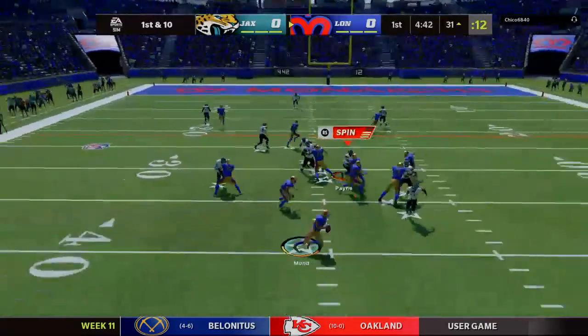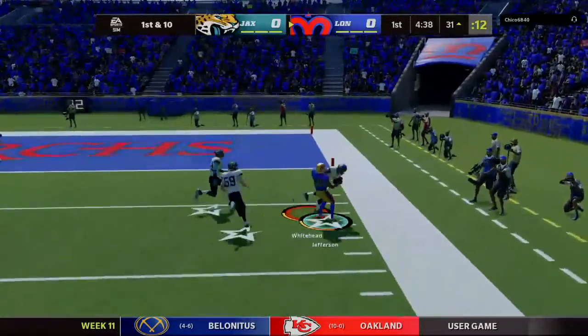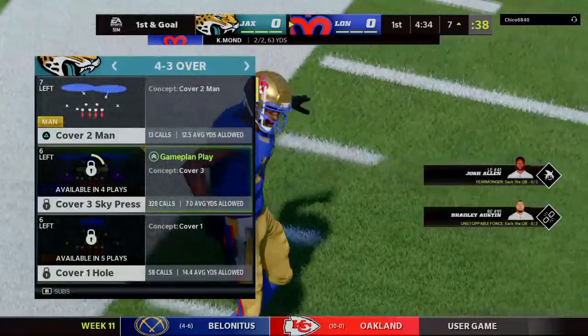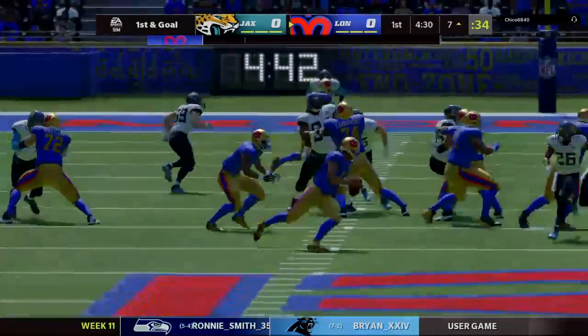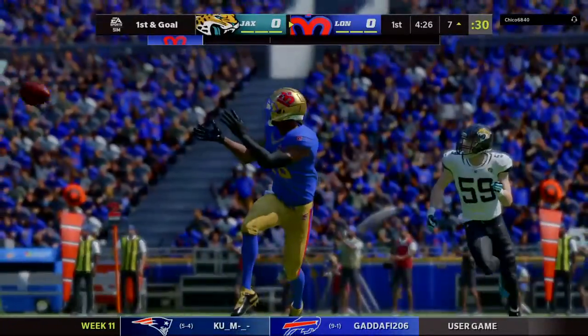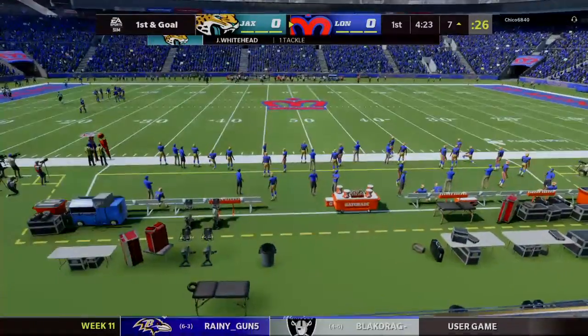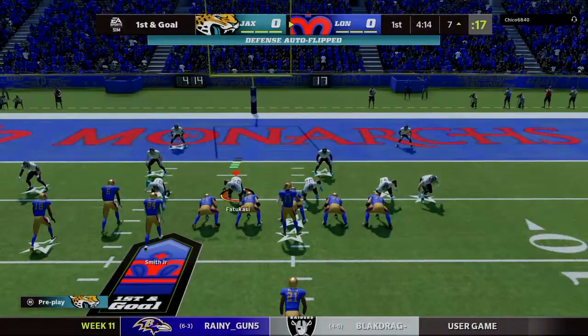Off the play fake, Mon. This one brought in by Jefferson. And finally down he goes as they work it inside the 10 to the 7. Boy, how about the speed with which this offense can get down the field? It's taken them no time at all to get down here. And now they're set up for the first and goal. So 1st and goal now from the 7-yard line.